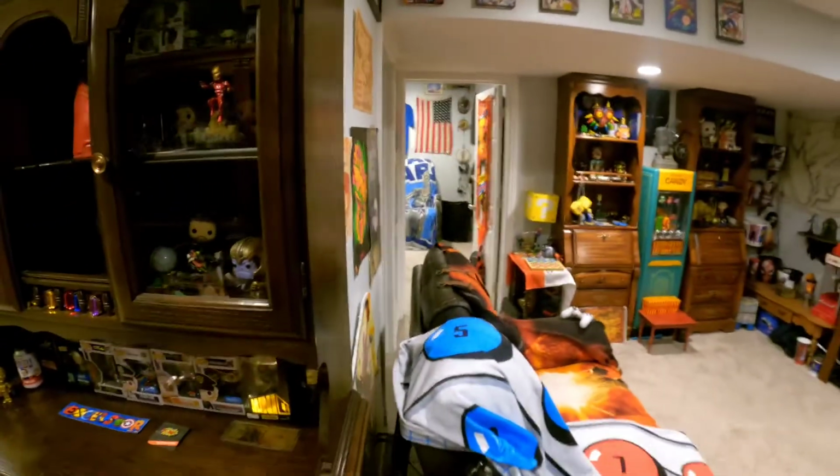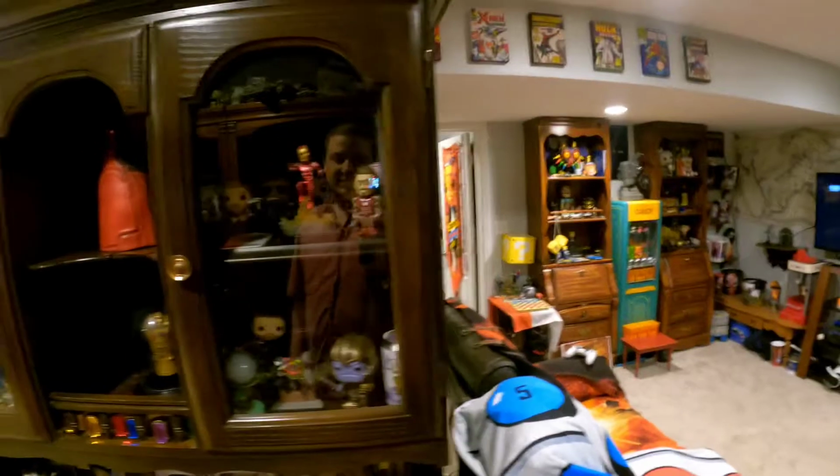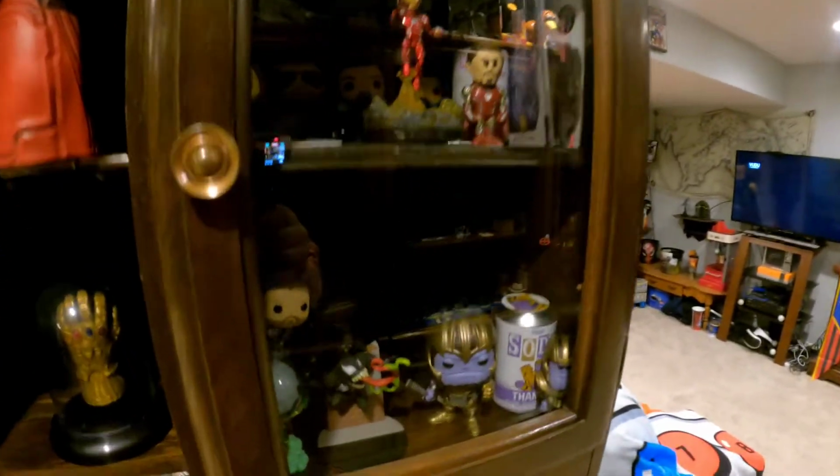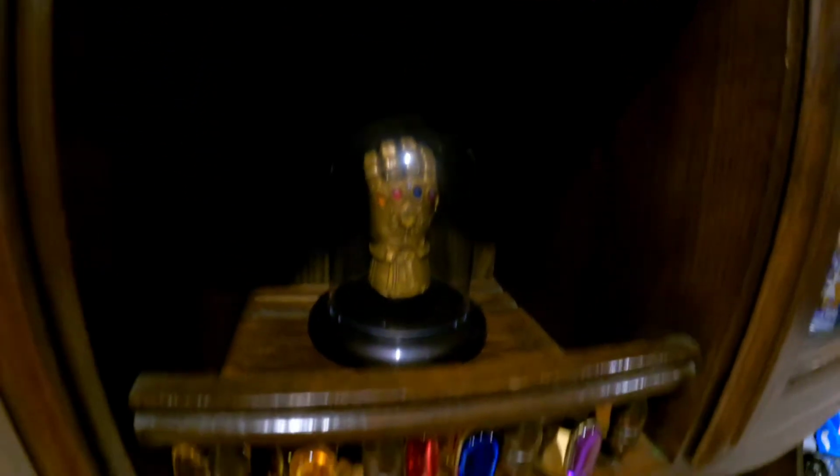And coming along here, we're going to hit my Marvel area. Has all sorts of different types of Marvel figures and figurines. Like there's Thanos and Iron Man you saw. There's one of the gauntlets. There's the other gauntlet. Infinity Stones.